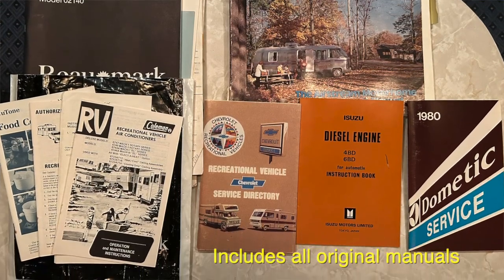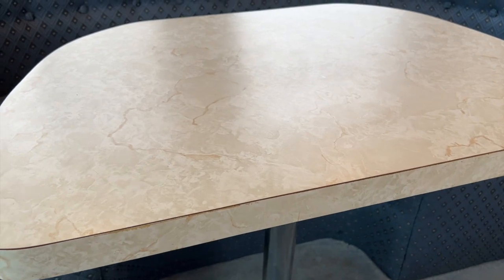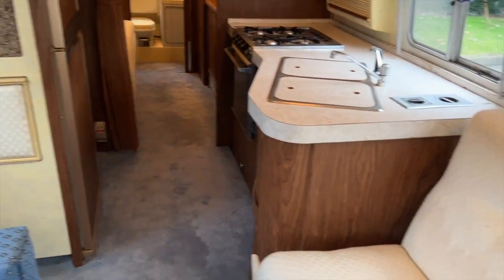Being built in Canada, this has a banquette seating dining table here. And again, the upholstery is all in great condition. You can see the table is removable. You can lift it up out. The center post comes loose and the top comes off. It can be stored up front here or you can store it in the back as well.